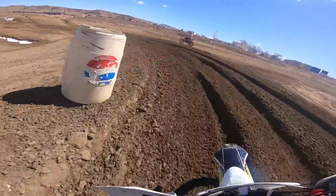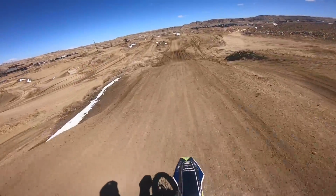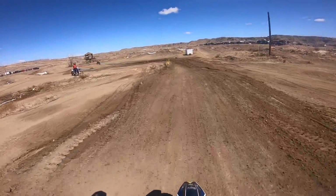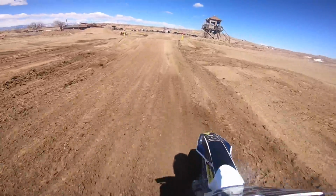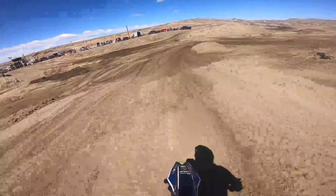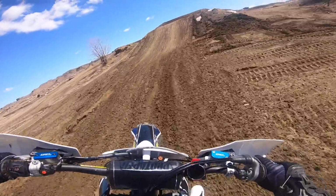Aztec has a few weird ruts here. They were actually closed yesterday because of the snow, so it's gonna be a little bit softer than it usually is. Obviously not like crazy ruts or anything. So I'm just riding around in third gear right now. Not pushing it yet, we'll get there. We'll race them when it's time.